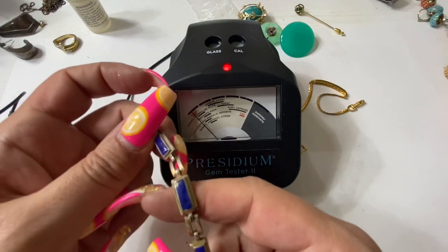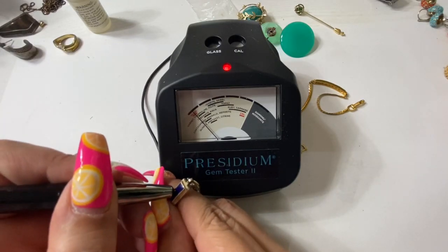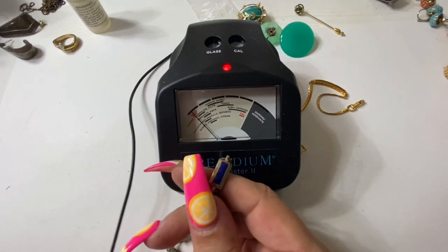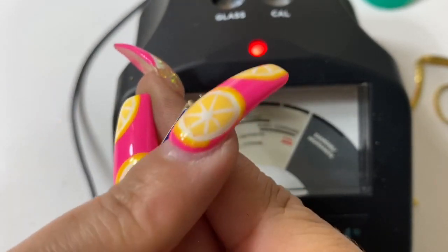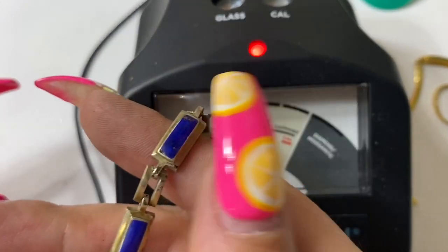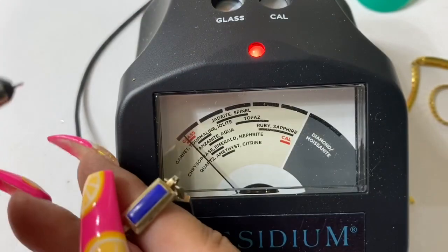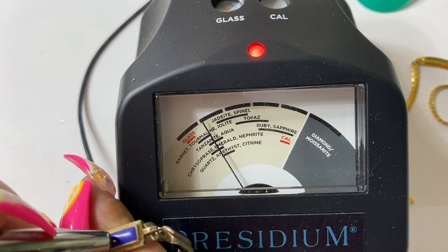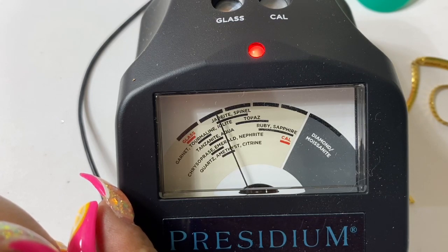Now, I don't think these are stone. I think they're just enamel, but let's see. I don't know. It doesn't look like a stone to me. See, it's so smooth. I don't feel any separation from the stone to the piece that it's inlaid in. And that's just doo-doo. I was able to scratch that off on the other one. So, I don't know. I mean, it is moving. So maybe it is a stone. I mean, they did a really good job putting it in there. Wow, that one's going really far.